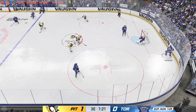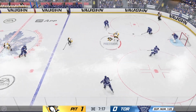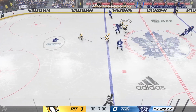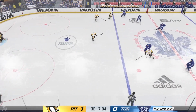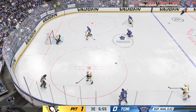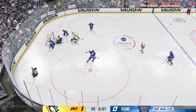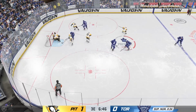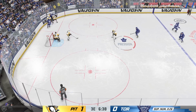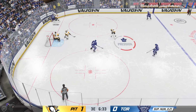Oh, what a stop on the play. Gets all of it with the paddle. Toronto's got it in their own zone. And that's broken up with a stick in front. And now he tries to get it across to Ovechkin. Centering feed. Way too much congestion blocks that. And the puck's knocked loose. Good fight for the puck along the boards.